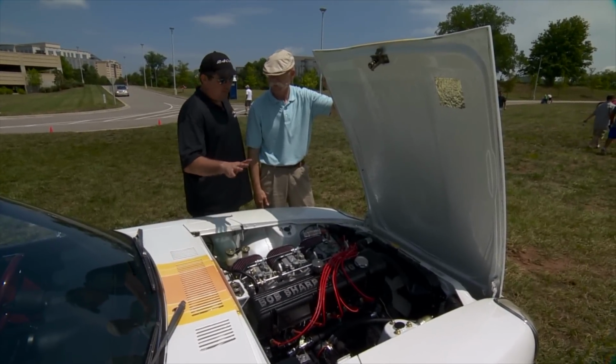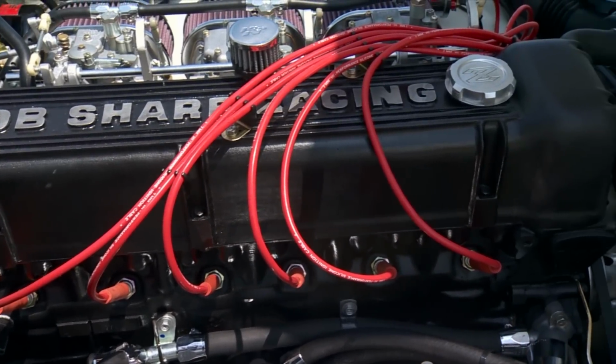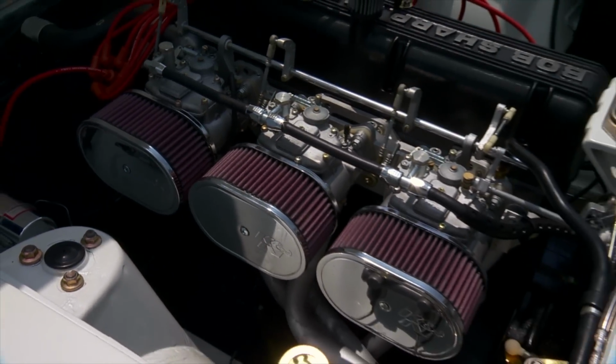It drives balanced, it looks balanced. It's a very nice combination. Love the Bob Sharp racing. Yes, sir. That's a very unobtainable valve cover. Yeah. And I was blessed to be able to have that come with it. And of course, I try to make the best of everything else as well.